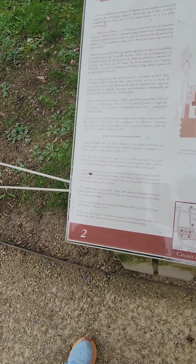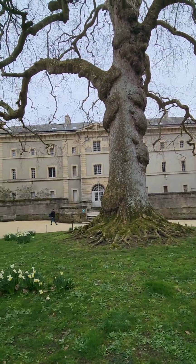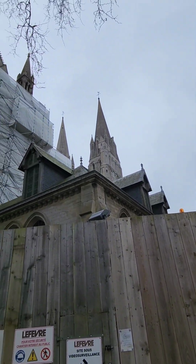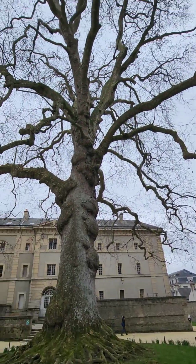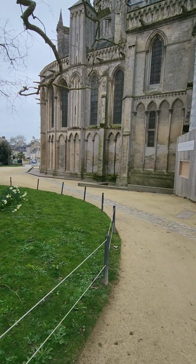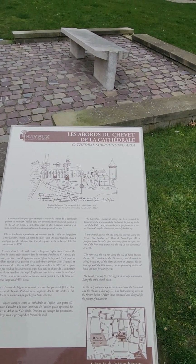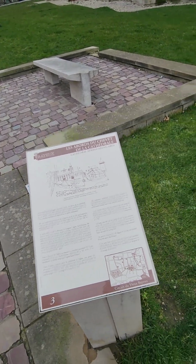Okay. Number 2 in our scavenger hunt. This is the bishop's residence courtyard. There's a cathedral back there. The art museum here. Okay, we found number 3. This is the cathedral, Bayeux. Beautiful.